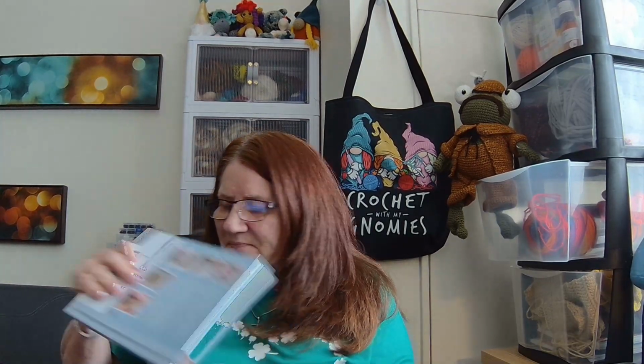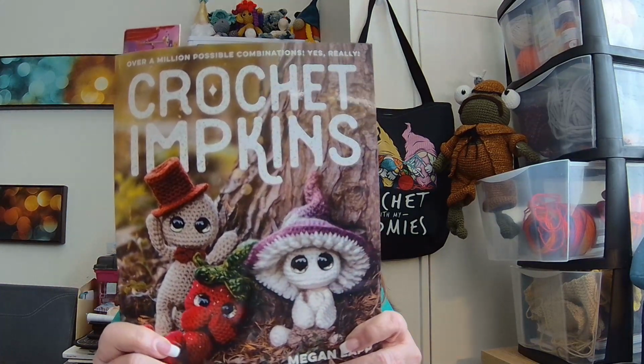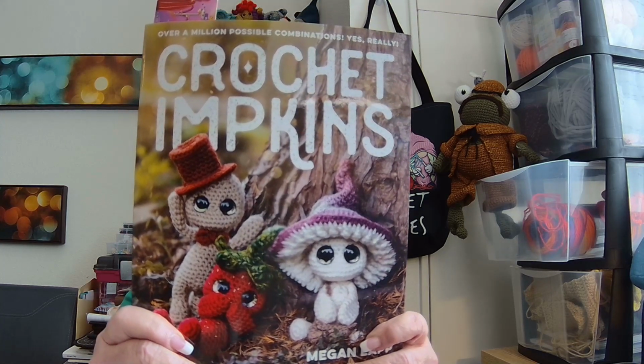Alrighty, so let's talk about my little Impkin. Let me get this book out of the way. My little Impkin. He's a little rascal, let me tell you. Now, I did make him with my brand new Furls F hook, and you'll be able to see the difference in the sizes. But in case you're not familiar, the Impkins crochet book is put out by Megan Lapp.